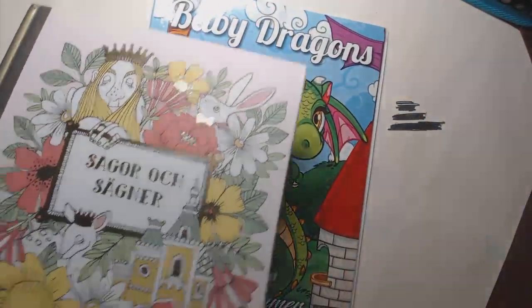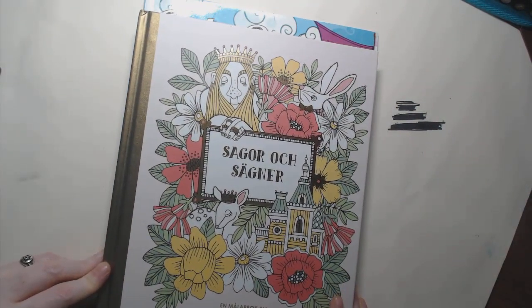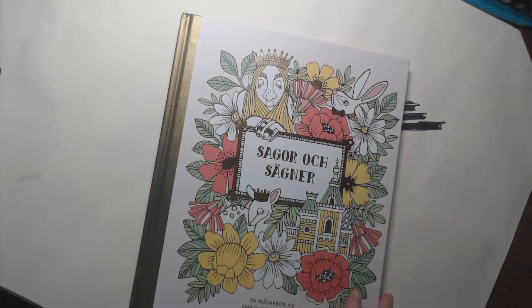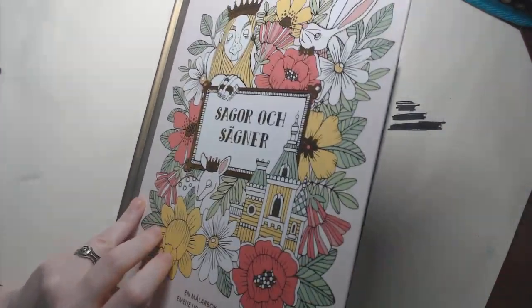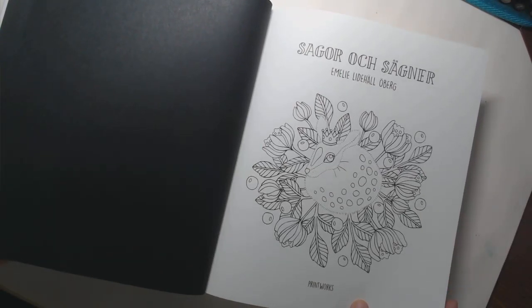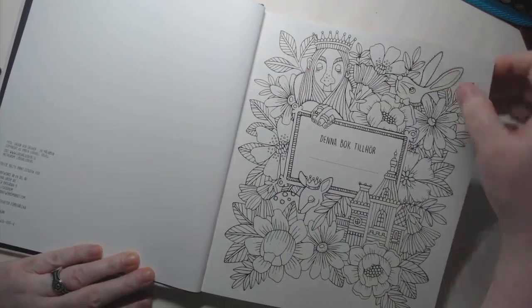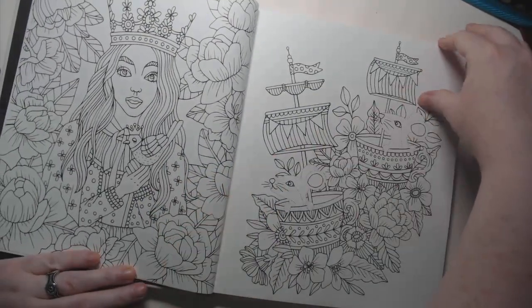So there is the Baby Dragons book we're comparing with. It is not quite as tall, but the width is roughly the same. All right. And again, hardcover. Goodness. There is the title page and the nameplate. This is also a double-sided book.